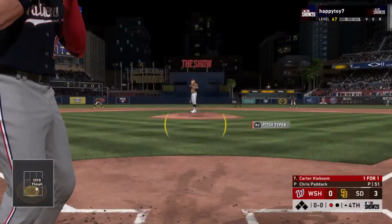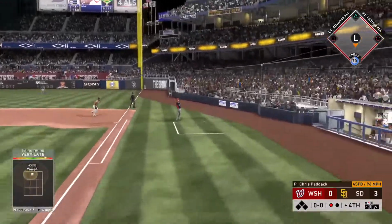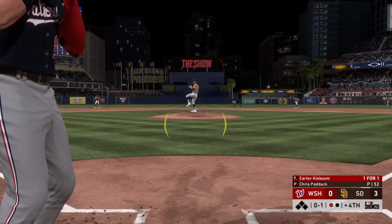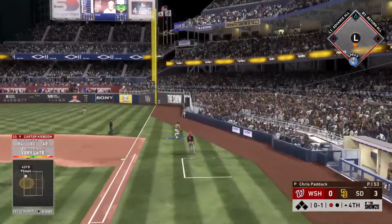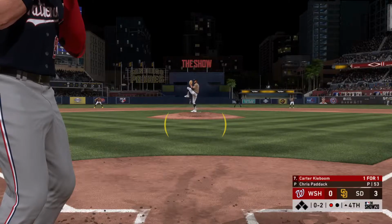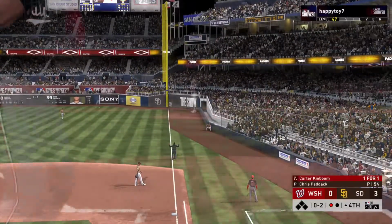So 1 away here with the bases empty, and in steps Carter Kieboom to give it a try. Timing just a tick off there as this one's fouled off to the right. Into the windup, here comes the 0-1. Popped up. Hosmer in foul ground, and this is going to wind up a foul ball. 1 out, nobody on. High in the air down the right field line, but this will wind up being a foul ball.